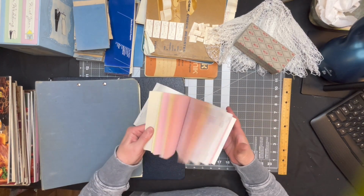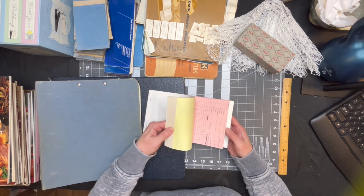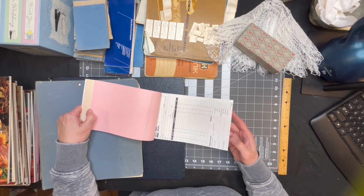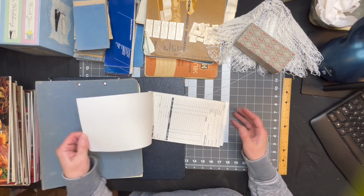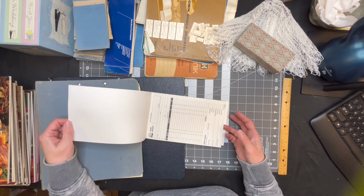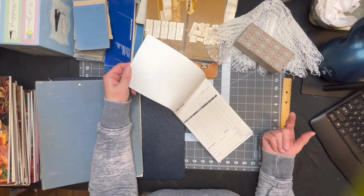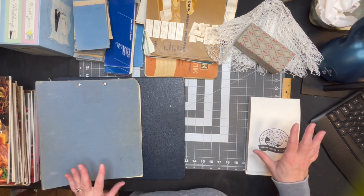So this is just a big receipt book. But it's cool. These are fun to play with. It's carbon copy, I guess. Is that what it's called? So you have three pieces, the white, the yellow, and the pink. There's no writing. There's some missing. So this came like this, but it's still kind of fun. I like these. Fancy. That's a big fat stack of paper there.